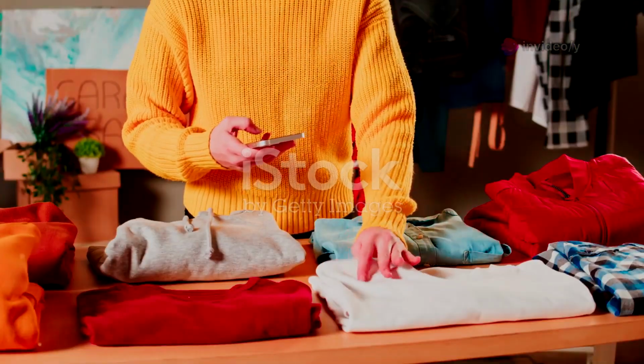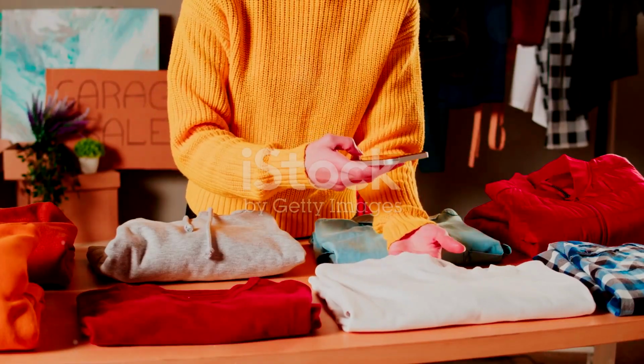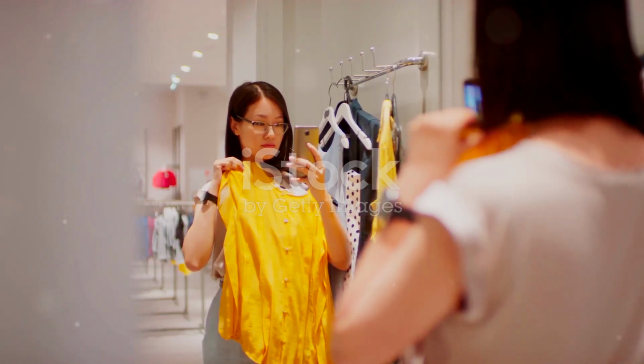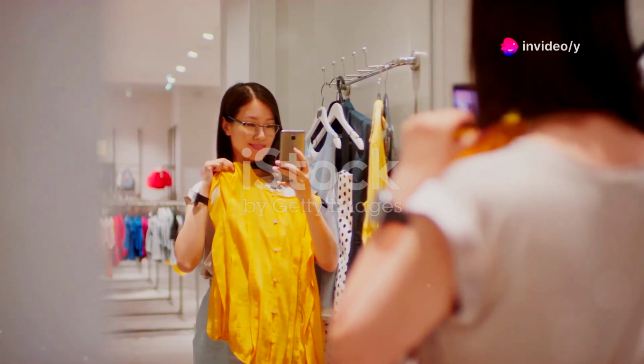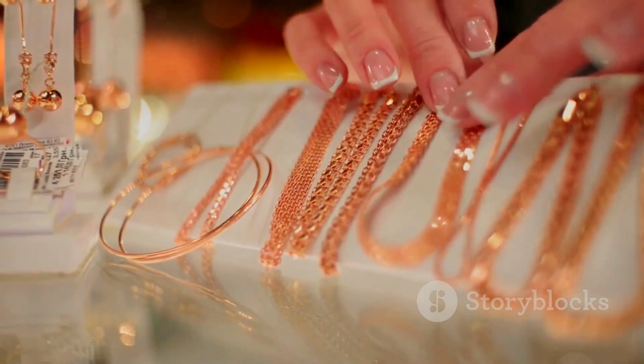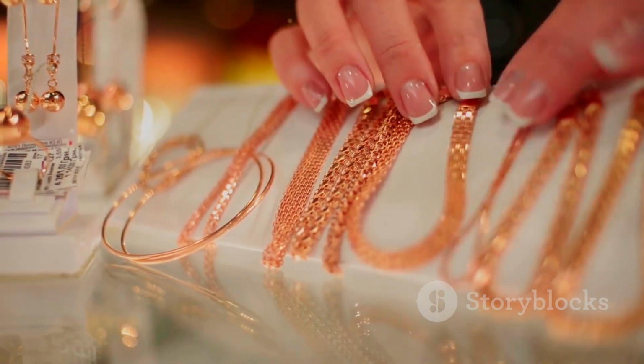Section 7. The art of accessorizing: complements, layers, and luscious fabrics. Accessorizing your butter yellow outfits is where you can truly let your personal style shine. Generally, gold jewelry looks absolutely divine with butter yellow. It picks up on the warmth of the color and adds a touch of luxury. Think delicate gold chains, hoop earrings, or a classic gold watch.